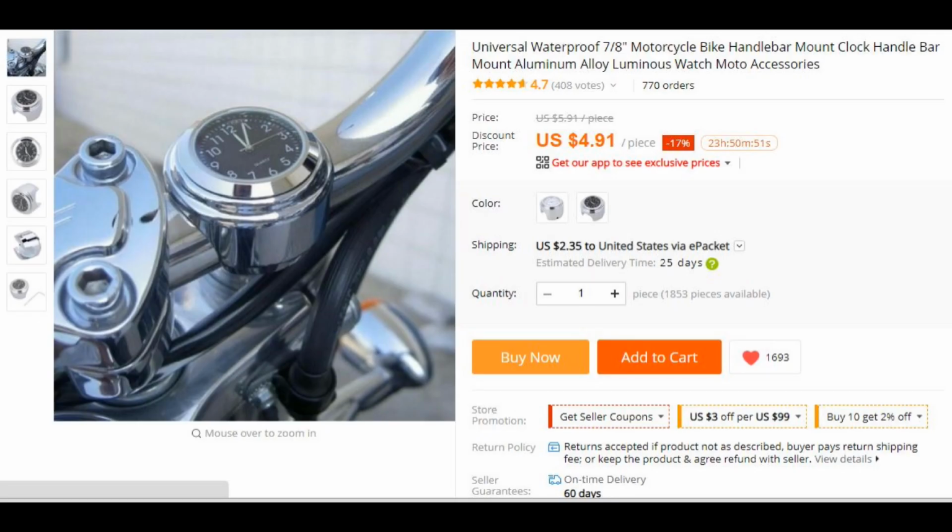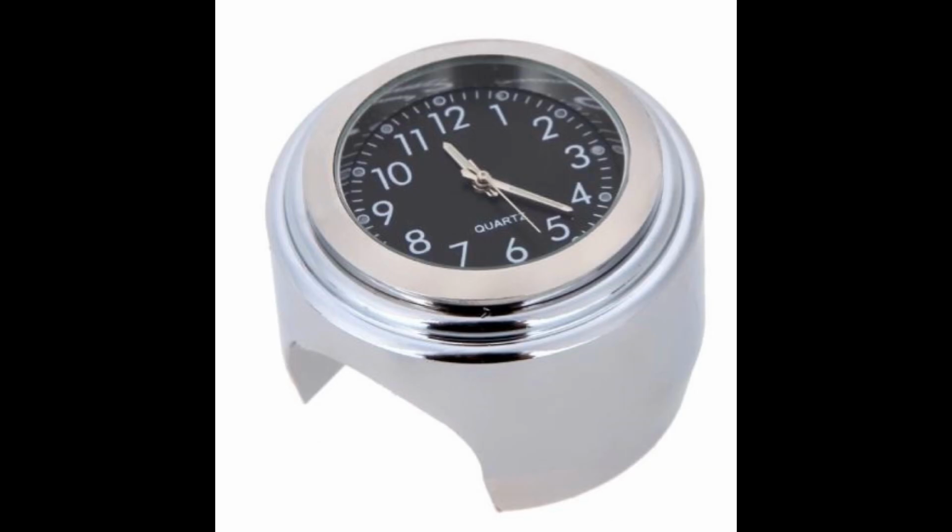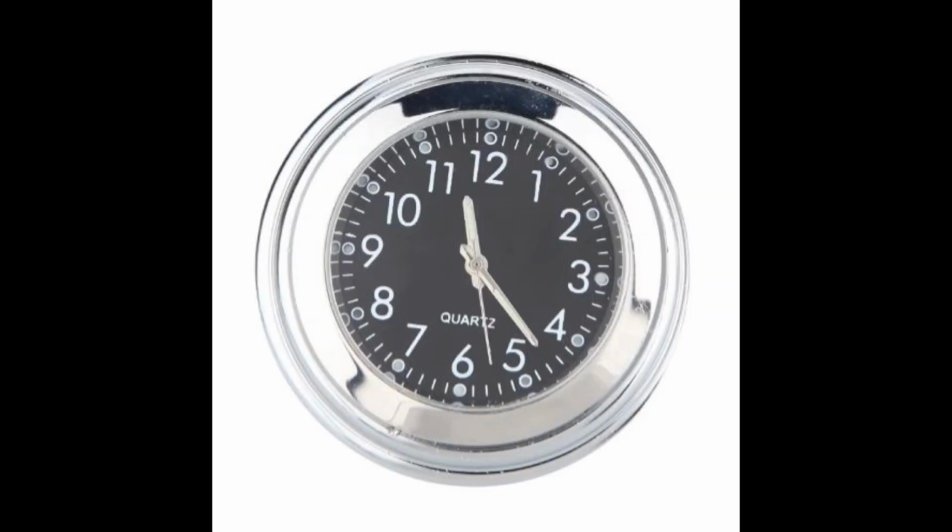Next up, we have an aluminium bar mounted clock for your motorbike. So under $5 you can get one of these little clocks, and it just fits over your handlebar. It's a lovely aluminium chrome finish and a black dial, and you know, it's going to be a lot easier to just glance down and look at that rather than trying to get your phone out, or to sometimes even access some of the menus on some other bikes.